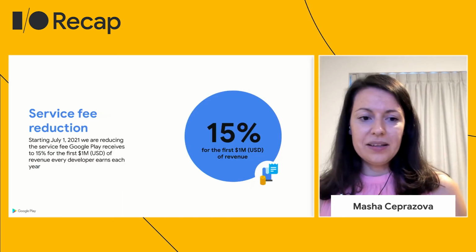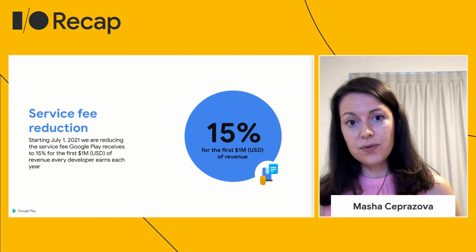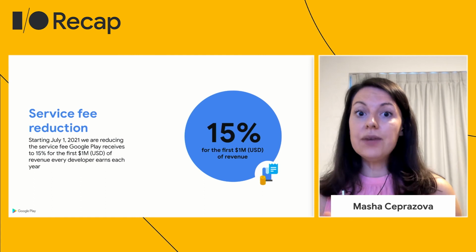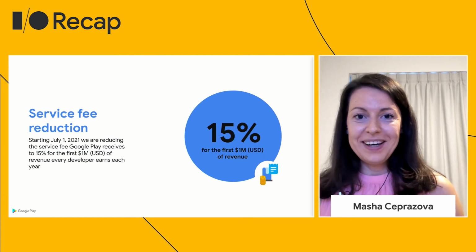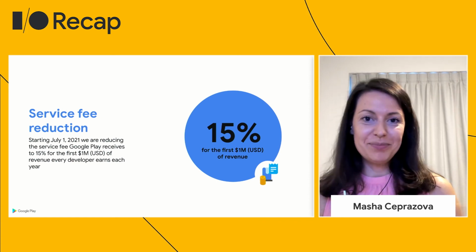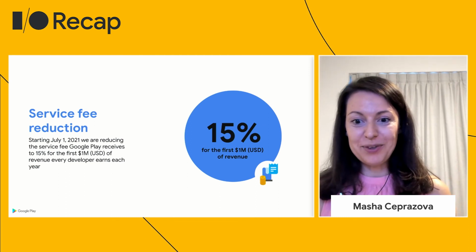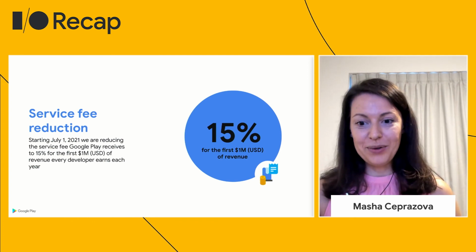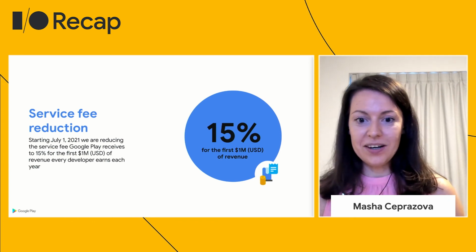Another important update, and something we hope most of you already know, starting July 1st this year, we will be reducing the service fee for digital goods and services sold with Play to 15% for the first $1 million in revenue earned each year, which means you can use the savings in different ways, maybe scale up a critical phase of your development and hire more engineers, maybe invest in marketing or expanding to new markets. The choice is obviously yours, and we're happy to share this news.